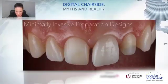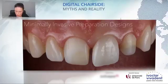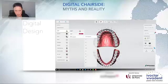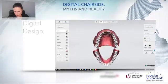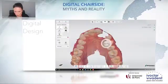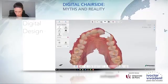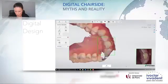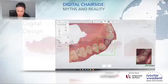This is the minimal invasive preparation design that we finished for these two central incisors. And then we start the digital design process. We start to put those teeth in the design software, and then based on the initial scan, we cut out the initial scan that we received from the first scan. And then we start the scanning procedure of the final preparation of those two anterior restorations.